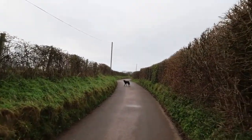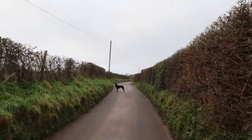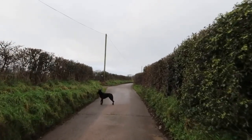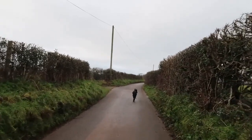We're nearly back in the village. It's about 10 minutes to walk back now after a lovely 4-hour walk. It only took 4 hours because we keep stopping to take photographs and look at things, and it's probably only about 2 hours really.